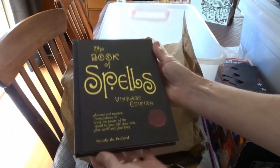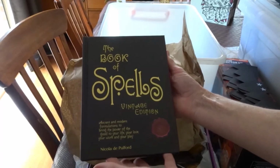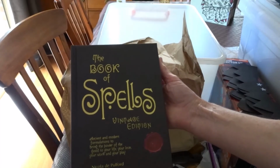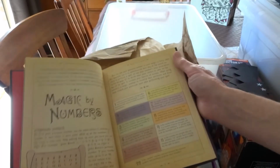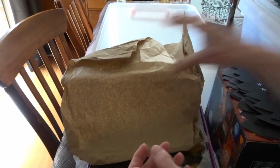A book of spells. So that can go on the table somewhere, shown off with the witch, I suppose, or perhaps Madame Leota again. If someone picked them up, they would find some spells in there. Picked it up, I should say.